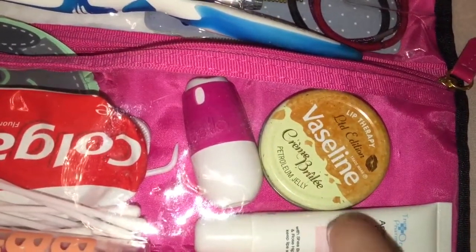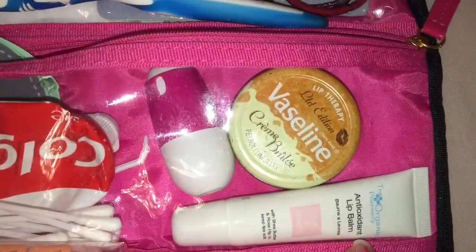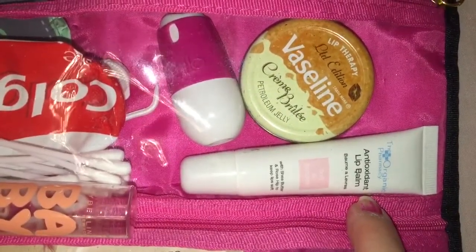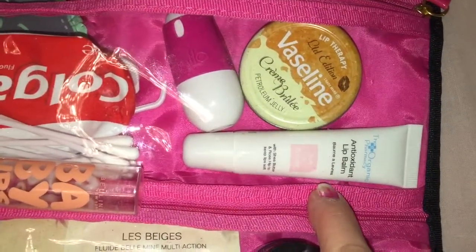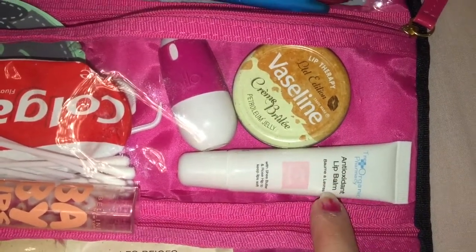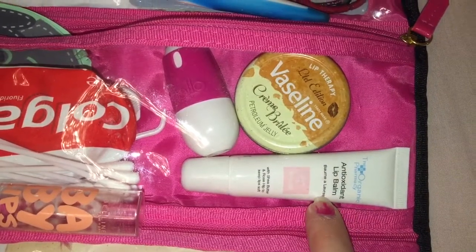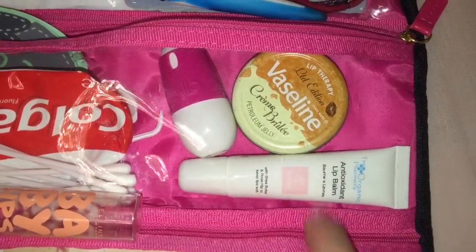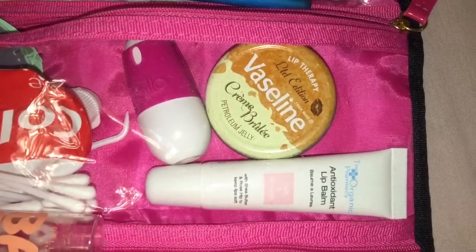I have a Vaseline Creme Brulee, and then I have the True Organic Pharmacy Antioxidant Lip Balm. So I've also got that Hurrah lip balm, and I think I've got another lip balm in my baby's bag. I do not want to be looking for lip balm when I'm in the hospital, because I remember last time being so dehydrated. So I definitely want a few options that are easy access for my husband to find.